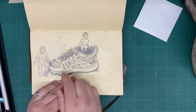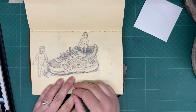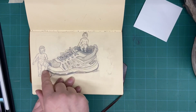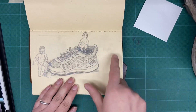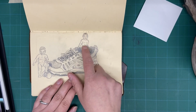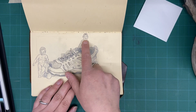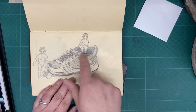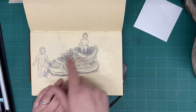Instead of using an old-fashioned leather shoe that you would find in a shoemaker's shop, I decided to make it a little bit more personal and use my own falling apart sneaker. As a reference, instead of looking at a photograph, I was able to look at my actual shoe. So I started sketching that so that I could become familiar with how to do that. And then I started to indicate where I might want to put my little elves.